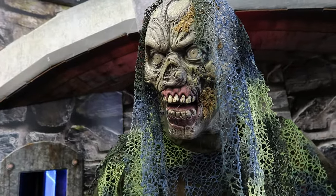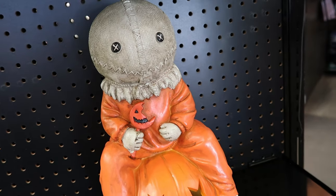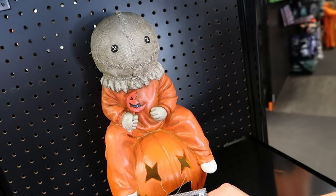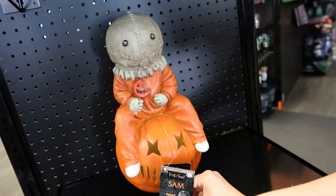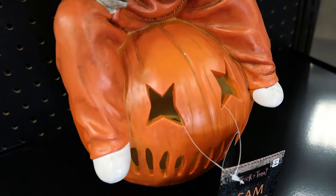Fog Zombie's a little less articulate. Look! It's Sam on a pumpkin! It's light up. What does the Try Me do? It's the light. I think it's on right now. But it's on, it's just not. Oh yeah, I see it in there. Super strong. It's gotta be battery operated, right? I don't see a plug. Yeah, there it is. Batteries.